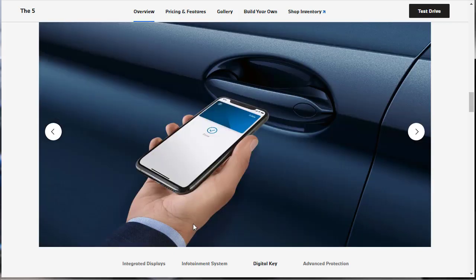This is a digital key. You can use your compatible smartphone as a vehicle key with standard BMW Digital Key, which is now available for iPhone. Use it to lock and unlock your vehicle, start your engine, or even share your key with friends.